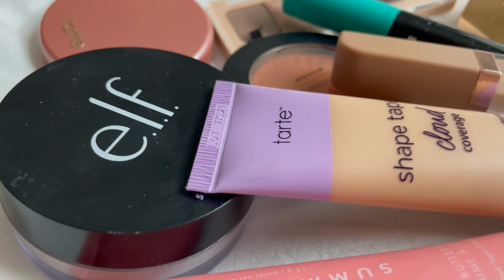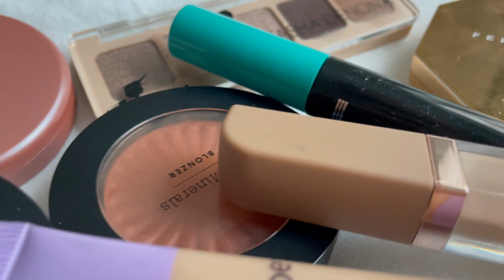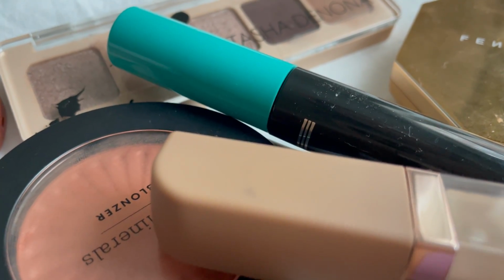Some of the considerations I made for this were obviously price point. If I'm repurchasing an entire collection, we're gonna get as much from the drugstore as we can. And if it's going to be a high-end splurge, it's gonna be a great product, totally worth the increased price point. But also, what products are gonna give me the most value even outside of price point?